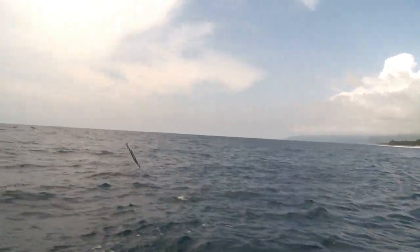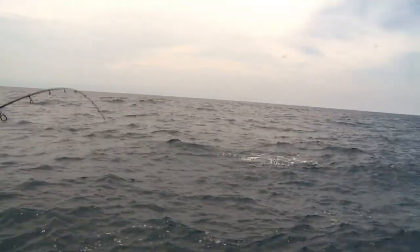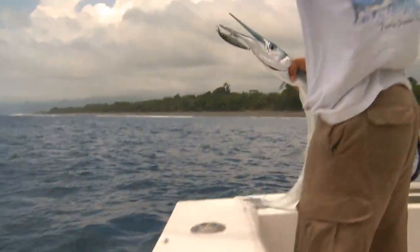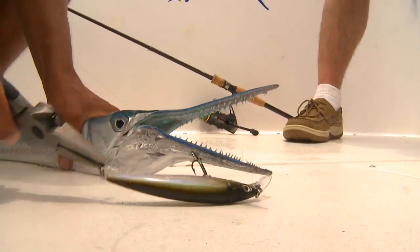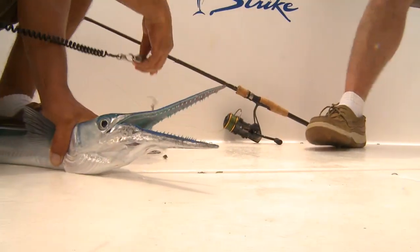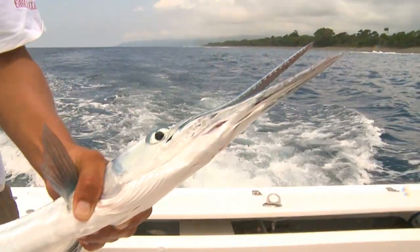Now reel down to him. That's it. Now lift up. Whoa! It's a needlefish. Looks like a barracuda. Oh, look at that. It's like a snake. Look at it go. Look at the teeth. That's awesome. Needles, jacks, roosters. What else is going to happen on the inshore fishing?